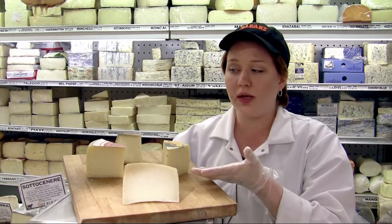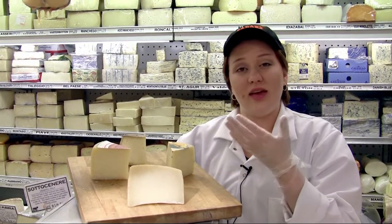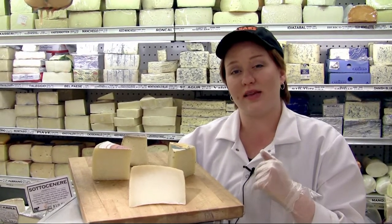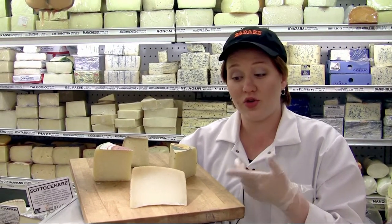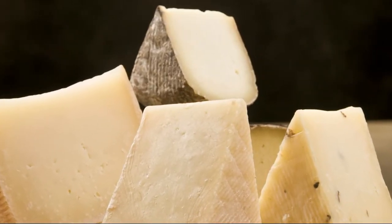So all 4 of these Pecorinos are very different from each other, as well as they show the variety that Italy makes in their different Pecorinos. So come on in and try one of them, and then always enjoy them at room temperature where the flavors can be enjoyed at their best.